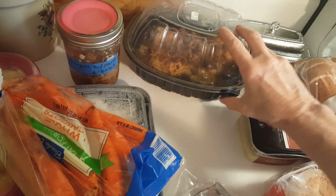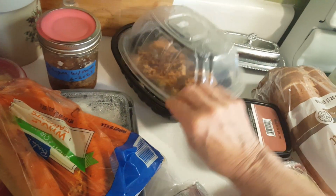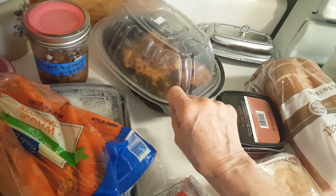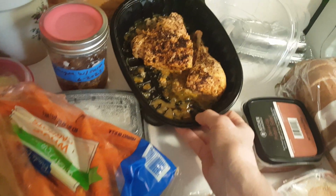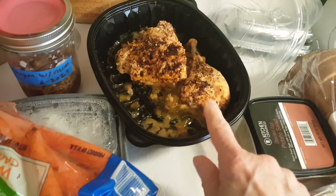I also have some chicken. Now, when I buy a rotisserie chicken, I save the containers because I found out they're pretty handy. You can put a lot of stuff in these containers. They hold quite a bit. So in this container is a thigh and a leg, and this is actually lemon pepper chicken.